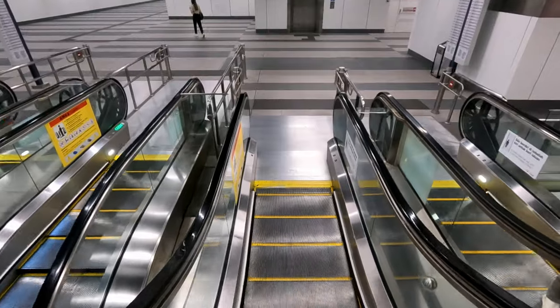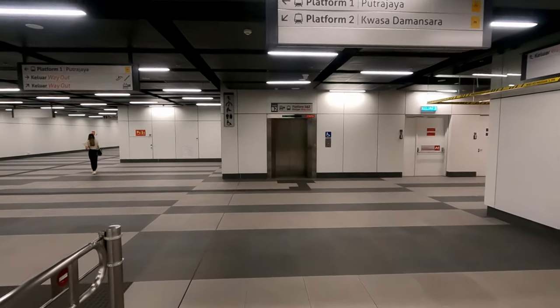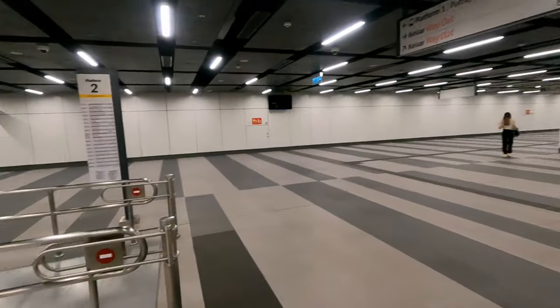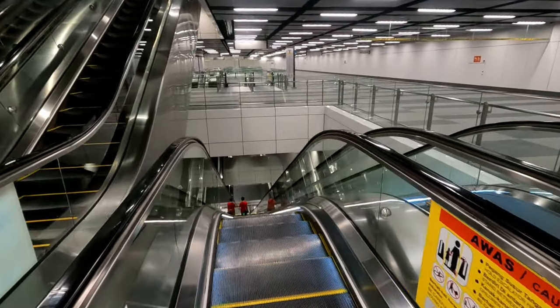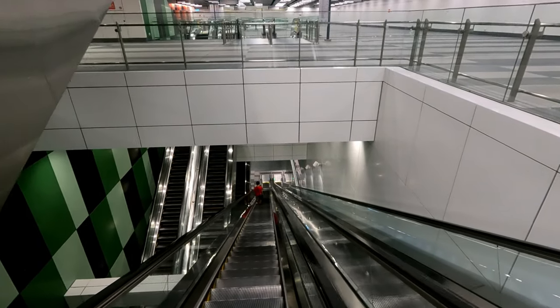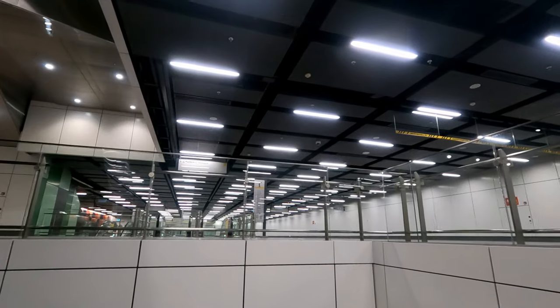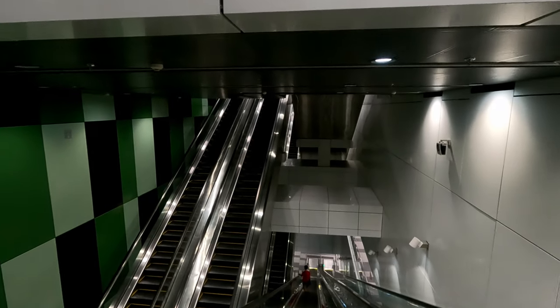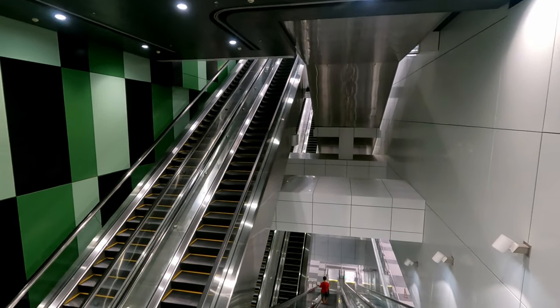Look at that. You'd think we'd be at the platform, but we still have to go down. Another one. Amazing. These modern subway systems are incredible. Look at the scale of this. It's crazy. Heading down from this floor. Looks almost like a maze, something they'd build for a movie set.